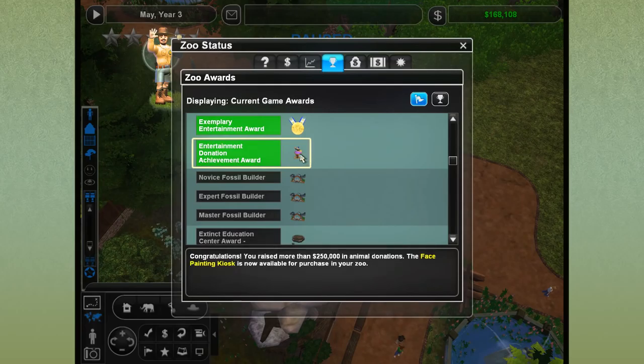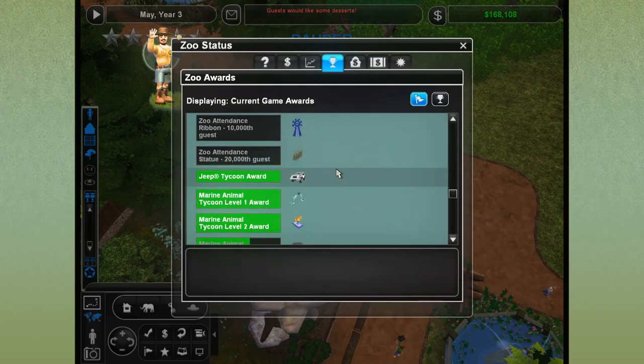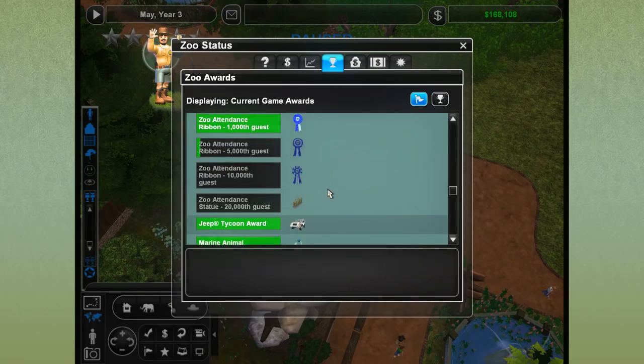Oh my goodness, are you kidding me? Yes, congratulations, you have raised more than 250,000 in animal donations. The face painting kiosk is now available for purchase in your zoo. You guys, that's one of my favorite things. Now we can see people with their faces painted. I love that. And the other thing I always like to set as a goal, oh my gosh, I don't think I've ever had 20,000 guests, so that would be really cool.